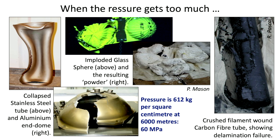Aluminium end domes that cap off the tubes, they can crack and fail. And then crushed filament wound carbon fiber tube showing delamination. The layers of the carbon fiber tube have come apart. That's what we don't want to happen to our autonomous vehicle. That's going to cost about £1 million.